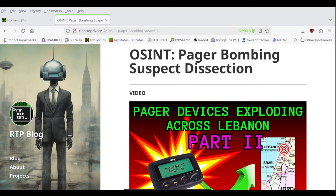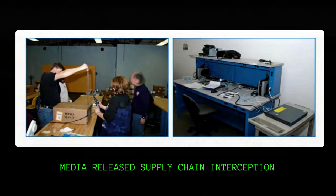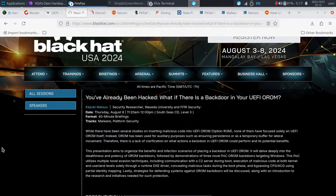These pagers could have been either interdicted, as they call it, to intercept a package and replace the contents of it, or modified before the package reaches its destination with a backdoor, similar to what we saw with the pager attack. It seemed like a good place to start.